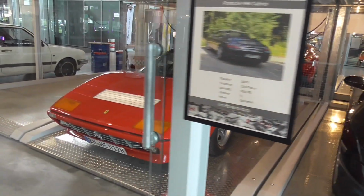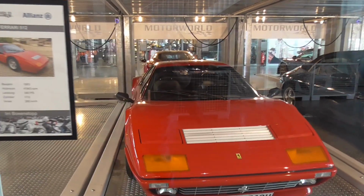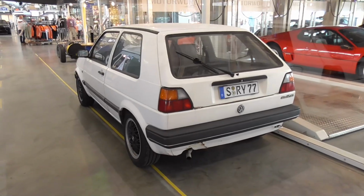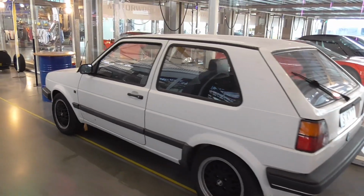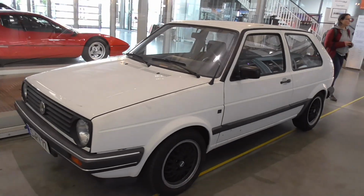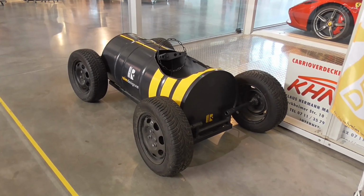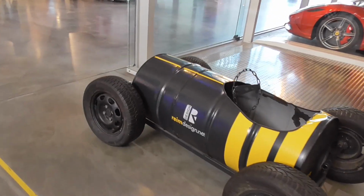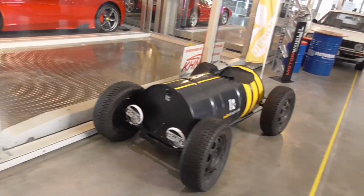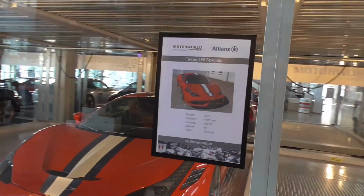So here's a Ferrari. What is it actually? Very cool, at least 512. So I guess it's the predecessor of the Testarossa. So wonderful. Here a Volkswagen Golf Mark II. Didn't expect something like this to find here, but yeah, it's standing here in the motor world. That's running with one human power, so nice barrel on 4 wheels. Super cool idea. So here's also a cool Ferrari. So it's a Ferrari 458 Speciale.